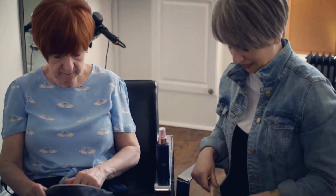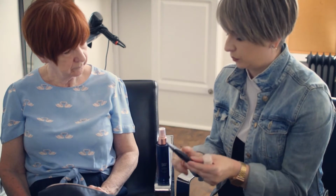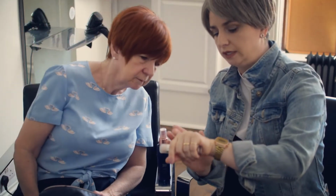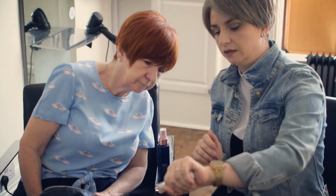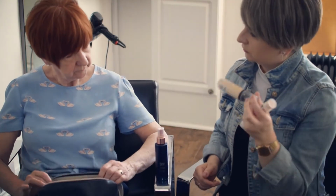Bit normal again. You should be going with Shine Killer first, so primer on the T-zone. Then you could pop this on the high points of your cheeks. Then just make sure you really rub it in, because when it's rubbed in, it looks really nice. But it's a very wet strobe. Then put your foundation on.